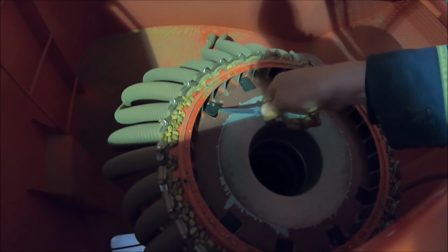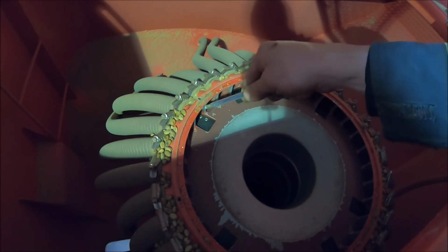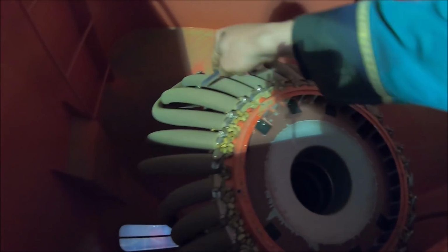So yeah, took the cover off, poked the bean out, and that's fine. Basically they flap up like that and stop seed going down the tube. So pretty simple. So now I've just got to put this bit of plastic back on the top here, and then that'll be that problem solved.